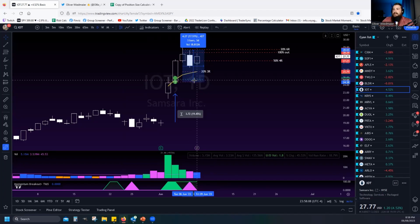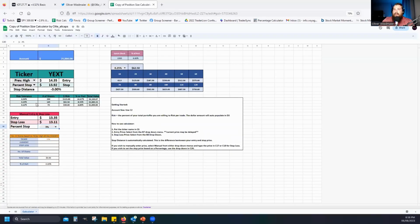So the distance here 3 times, 4R, 6R, and it's all based on the math of the entry and the stop loss, and that's your risk. That is 1R. 1R is how much you're willing to risk between the buy and the sell.